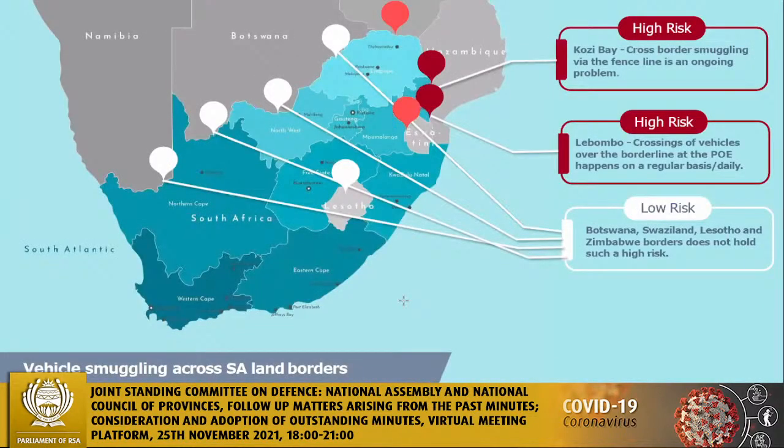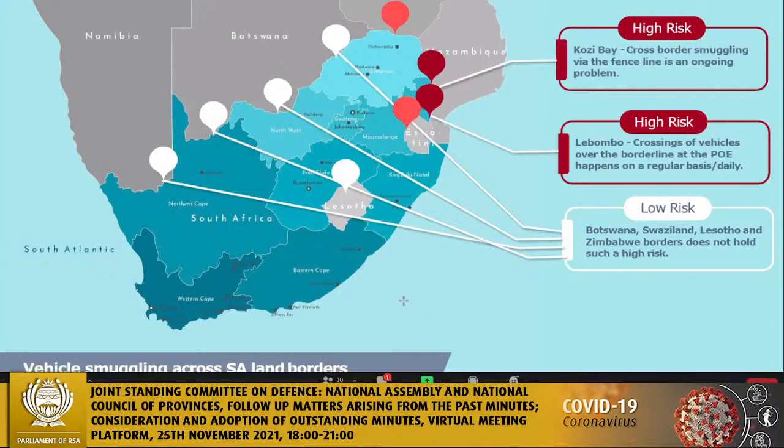But taking a step back and assessing from a Netstar perspective, where do we find the areas of most interest? Again, it's down in the Kozi Bay area and in the Lubombo area, less so in the Eswatini areas, in the Beit Bridge areas, and even less so in the neighboring states, Botswana, Namibia, and so on. So what we're finding on a day-to-day basis is that the areas leading into Mozambique are certainly the chosen preference at this stage. I think it's true to say that as we work together and as we close loopholes, the criminals will look for other access points as well. So it's going to be an ongoing interaction in order to resolve this problem.